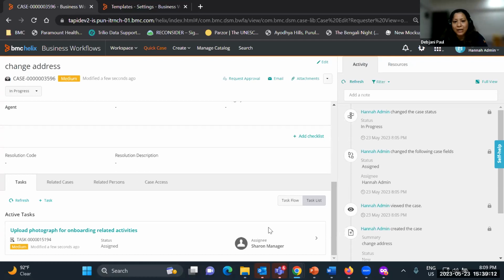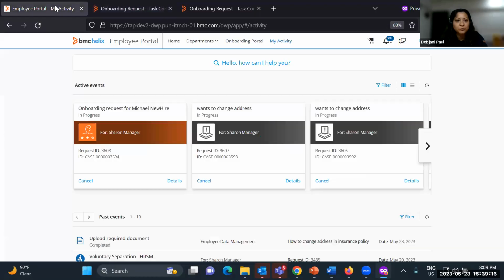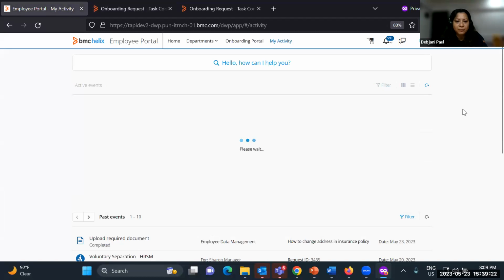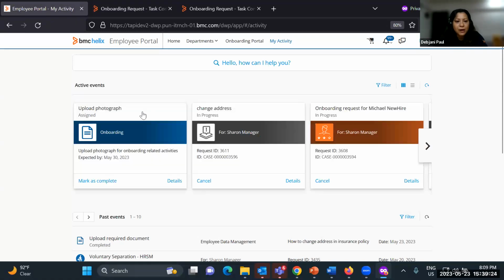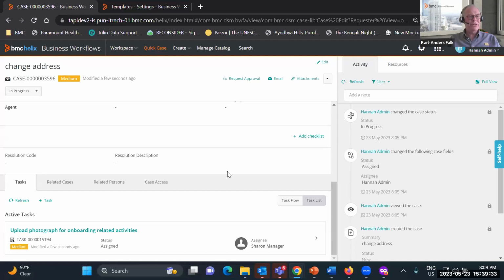And once it is assigned, if I go back to Sharon's DWP view, under my activity, I should be able to see that coming up here. Yeah, so as you can see, this is coming up here. Good. I hope that explains the question. I think it's good.